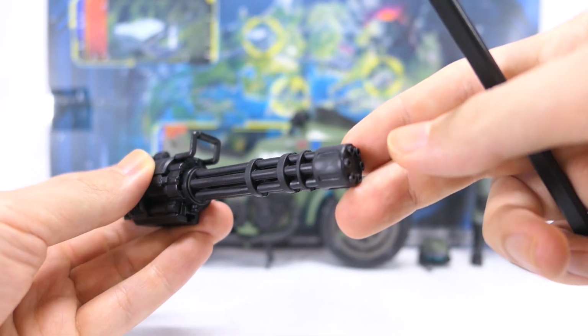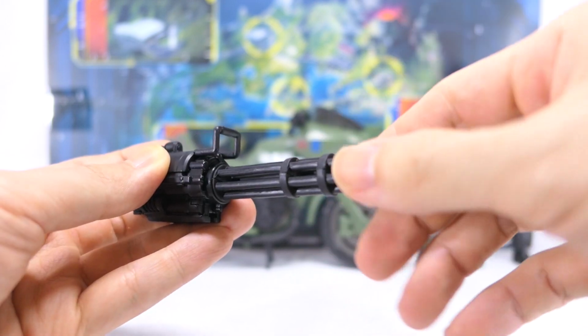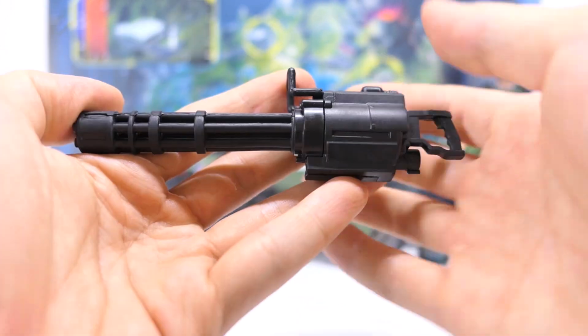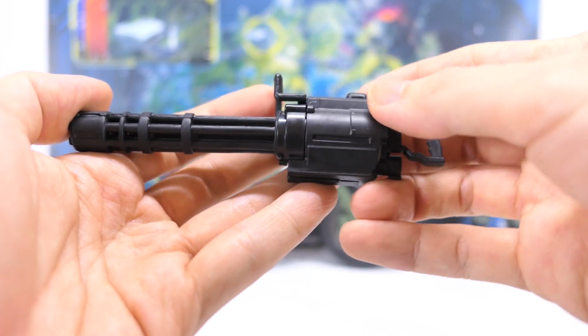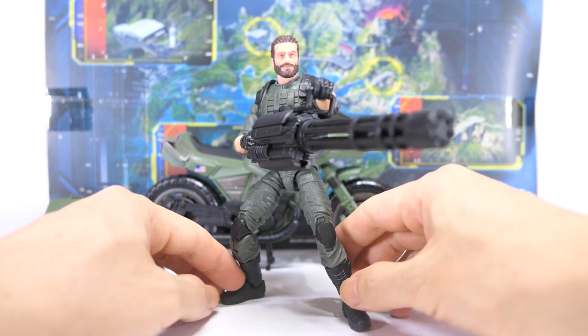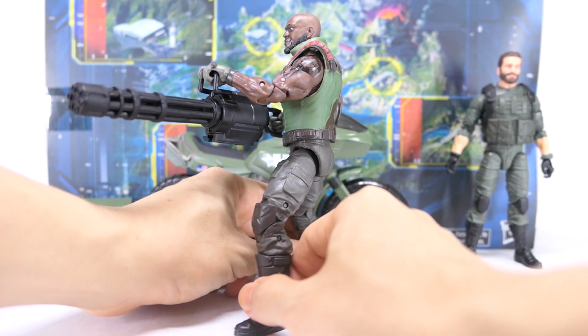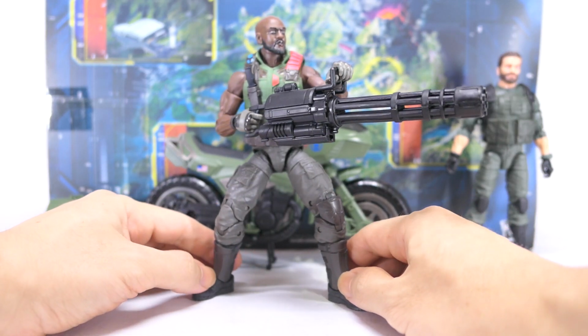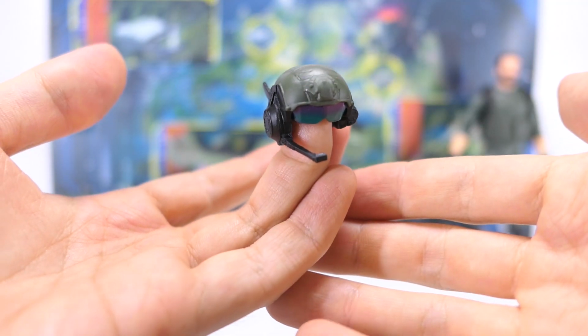Down to the barrel, it's made up of 6 tubes, and it's got a nice spinning action feature that you can turn by yourself. Moving on to the other side, there are less details over here, but it's a nice smooth barrel sculpt anyway. And of course Breaker can hold this oversized Gatling gun well in his 2 hands. Or you can also hand the Gatling gun to a bigger sized Joe like Roadblock, and it looks really good in his hands. Next up, Breaker also comes with a helmet.